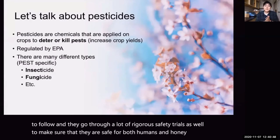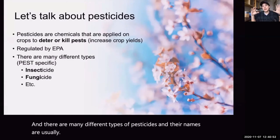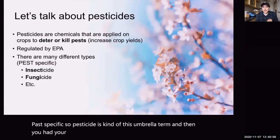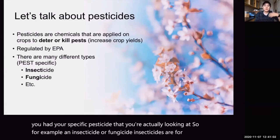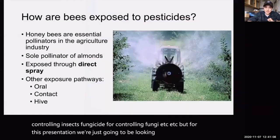And there are many different types of pesticides, and their names are usually pest-specific. So pesticide is kind of this umbrella term, and then you have your specific pesticide that you're actually looking at. So for example, an insecticide or a fungicide. Insecticides are for controlling insects, fungicides are for controlling fungi, et cetera. But for this presentation, we're just going to be looking at insecticides and fungicides.